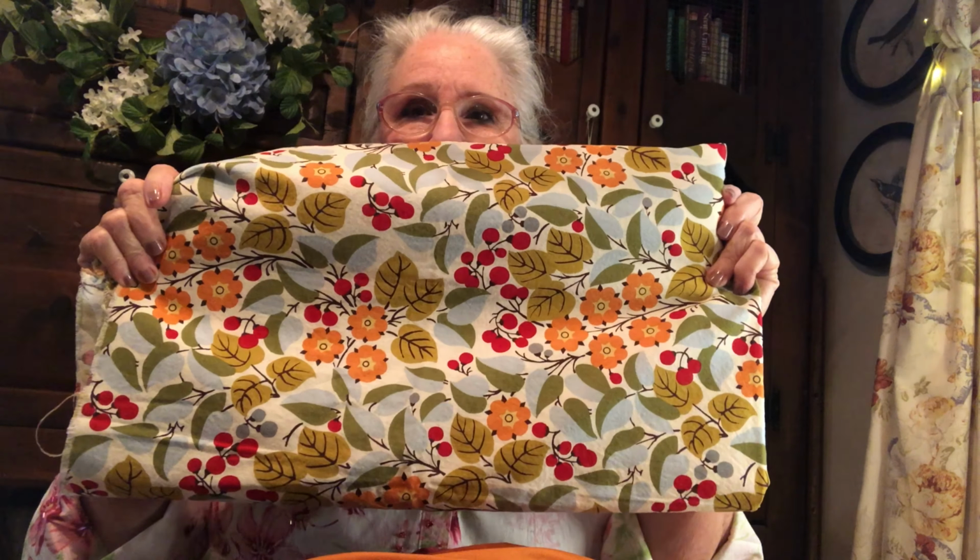And I mentioned in a previous video, in my fall makeover, that I had a whole lot of these different velvet colored pillow covers that I got for like $2 a piece. So I've got this orange one, and I'm just trying to decide which color to put with this pillow, and I'll show you a picture of the pillow that I'm going to make.